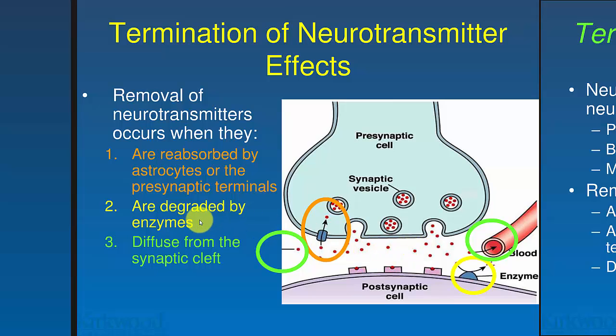There are diseases that affect the degradation of enzymes, so if this was a motor neuron and this was a muscle, this would be a nicotinic acetylcholine receptor. The nicotinic acetylcholine receptor is sometimes attacked by the immune system, leading to a condition called myasthenia gravis. One of the treatments for myasthenia gravis is to disable or to slow down the enzyme.